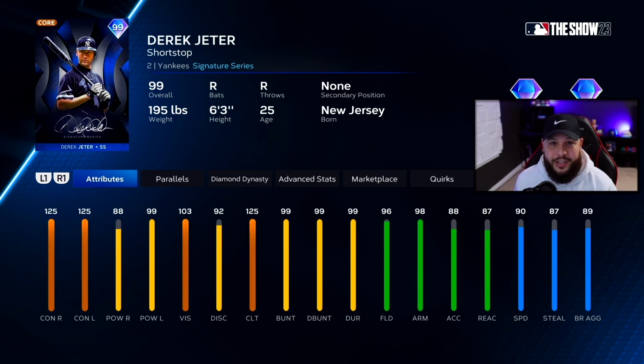Coming in at number 2, for the Yankees, Derek Jeter. He is the MLB collection, so he's a little bit expensive, but max out contact. He does have max out clutch, so he's always going to have max out contact no matter the situation. 88 and 99 power is definitely very good. They gave him diving defense, 90 speed. He is amazing. He's just a very good all-around card.